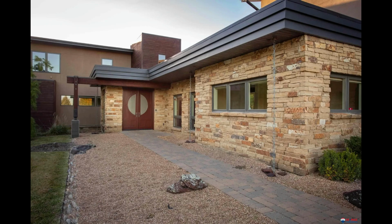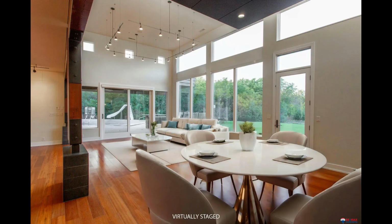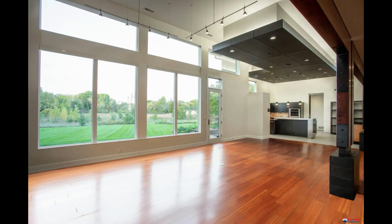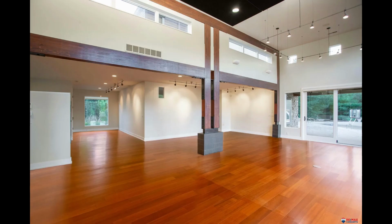Main level elegance. Upon entering, you're greeted by a grand foyer that seamlessly flows into the expansive living areas. The main floor boasts a gourmet kitchen equipped with top-of-the-line appliances, a spacious formal dining room, and a cozy family room with a fireplace, perfect for intimate gatherings. The primary suite on this level offers a private retreat with a luxurious ensuite bathroom and ample closet space.